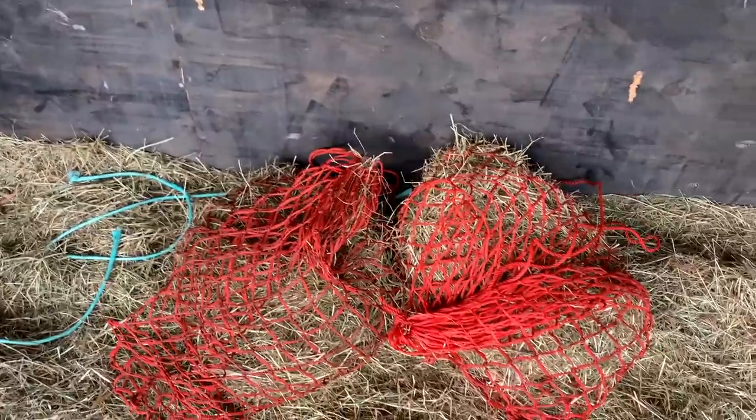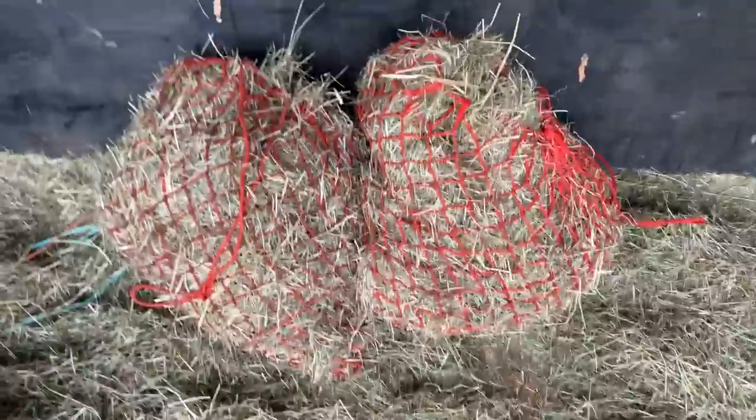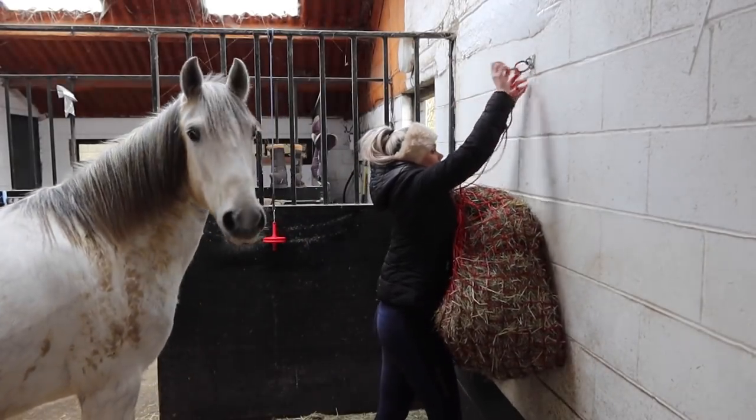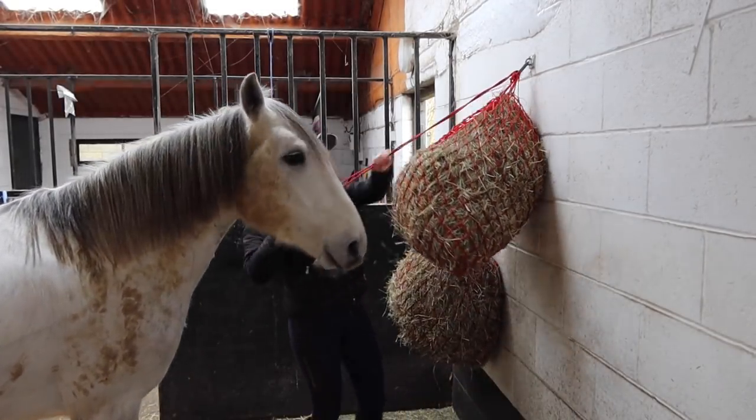So the first job I have to do when I get down to the livery yard is to fill Smokey's hay nets. Now if you've watched my videos before, you'll know this is a job I absolutely hate doing, but it is essential. So today I was kind of still half asleep when I got to the yard.